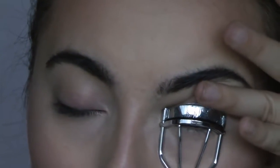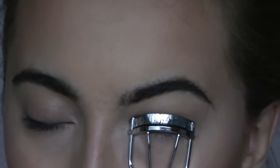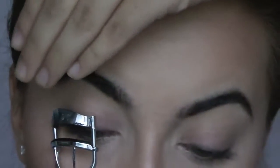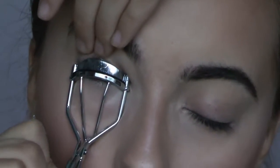Now once I'm down there, I make sure to slowly close it, and if I feel any pinch or any sort of pain, I immediately let go and reposition it. But it shouldn't hurt when you curl your lashes. It's not a painful process. So once you've done that, you just press down.